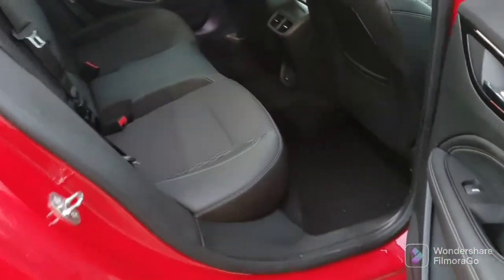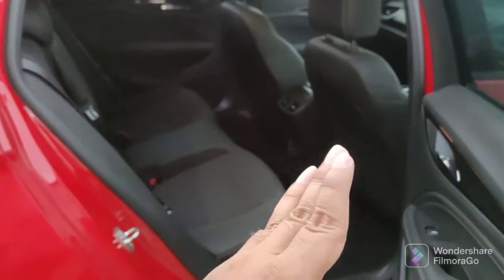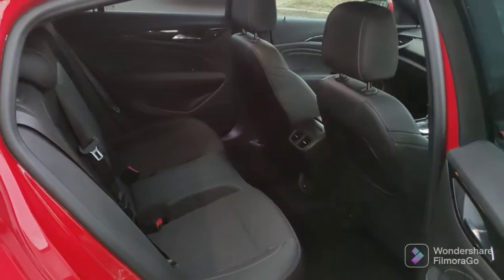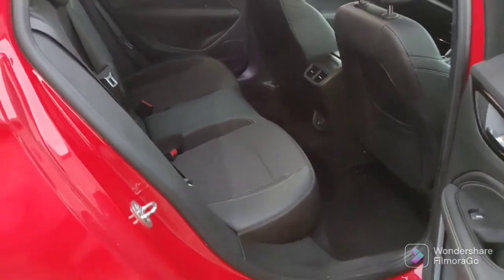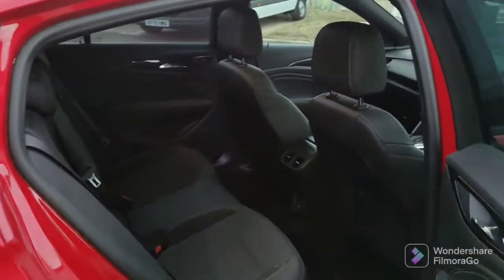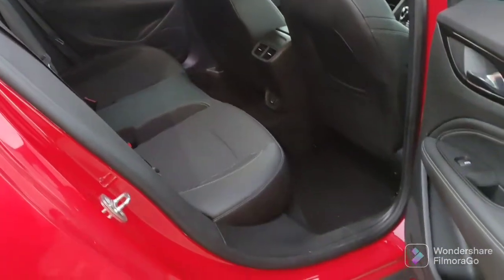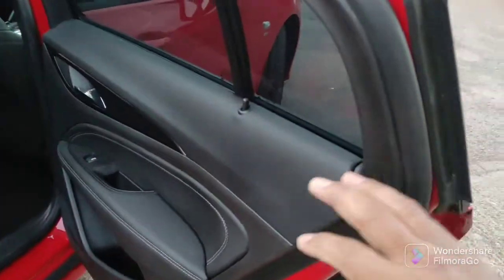Let's have a look. Yeah, so you could get 3 adults in here, no problem whatsoever. And it's angled this way, so the seat base doesn't go out too much, but because it's angled this way, you should really have a nice comfortable ride on long journeys. This, of course, being the SRI, has the slightly stiffer suspension, so you might feel the humps and bumps a little bit, but that's the trade-off for getting the sporty ride. So look at that, nice. And the quality of the materials puts current day Volkswagens to shame.